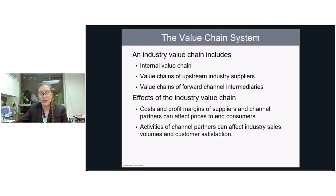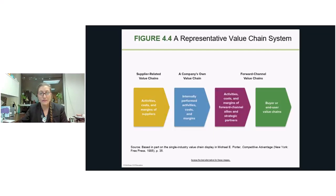We can consider the effects on industry value chain, and what we're talking about there is the costs and the profit margins of suppliers and channel partners that can affect the prices to the end consumer. So this is an effect of the industry value chain. Another effect of the industry value chain is the activities of the channel partners that impact the industry sales volumes and the customer satisfaction. So here we've got a graphic of this value chain system.